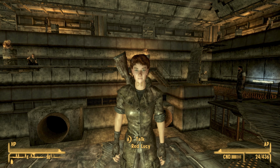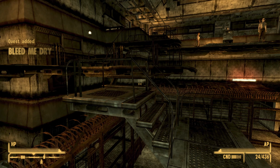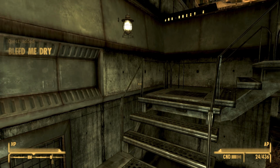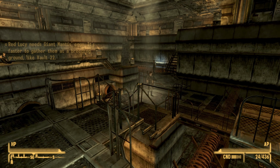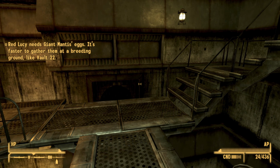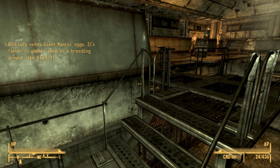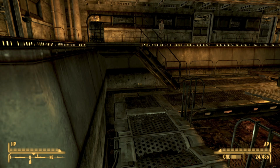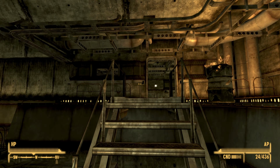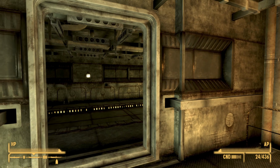With that, we will now exit the Thorn and make our way towards a particular area to find the eggs. So basically what's happened is, speaking to Red Lucy has started this quest and she will send us on a number of errands to run, effectively collecting eggs from different species all across the Mojave Desert. For the first part of the quest, we will need to go and collect some giant mantis eggs.